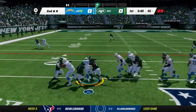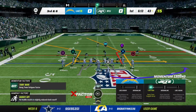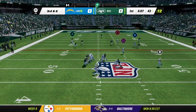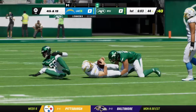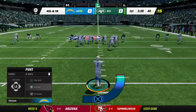On second down, Spiller looking for space. Just a couple on the ground there, and that's going to bring up third and about 6. Herbert now. And he can't find a receiver, and he's brought down. Multiple players combined for their team's first sack of the game.